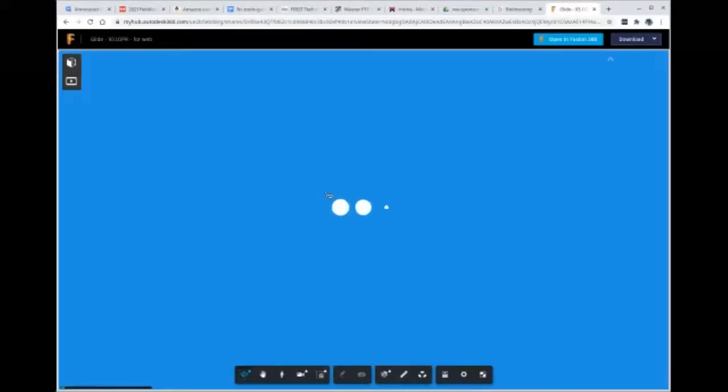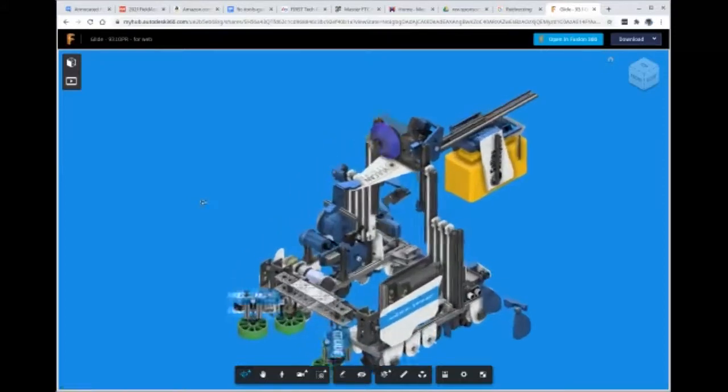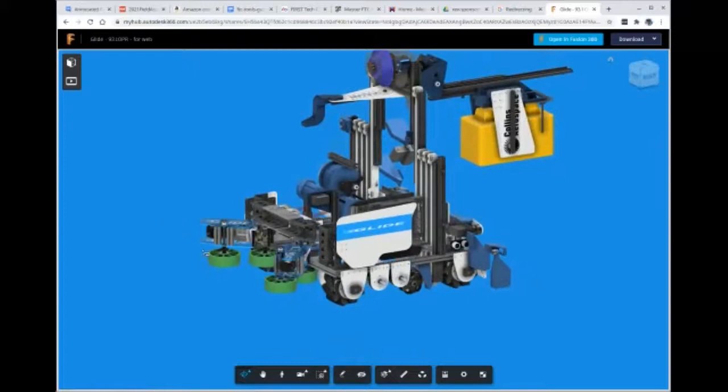Okay, so it's downloading right now. 7172, of course, applied for the Rev Robotics grant, and one of the things that Rev Robotics said was to include a CAD of your model. So we gave them a link to the online CAD of our model. So this was 7172's robot this last year.